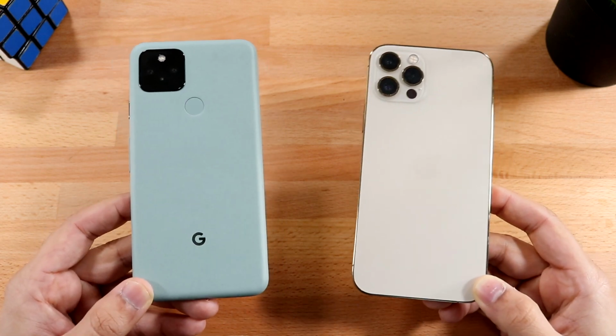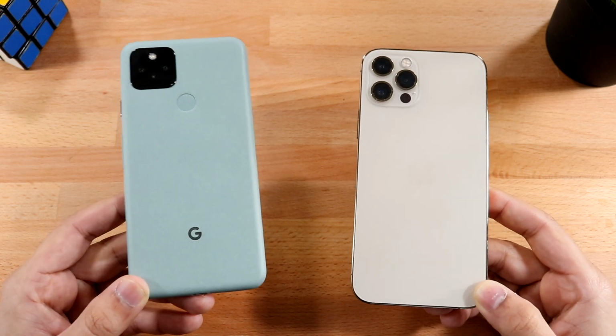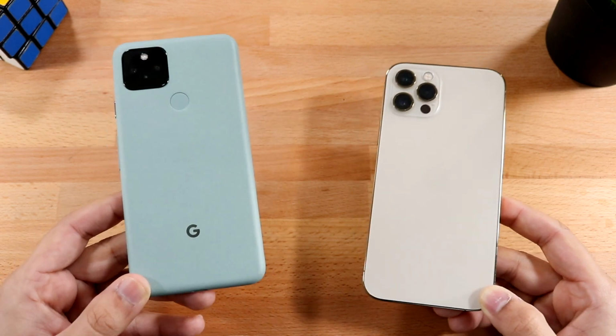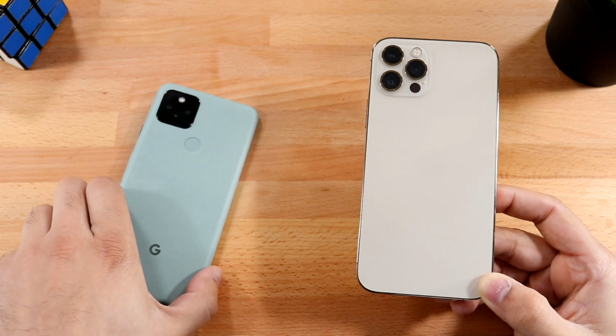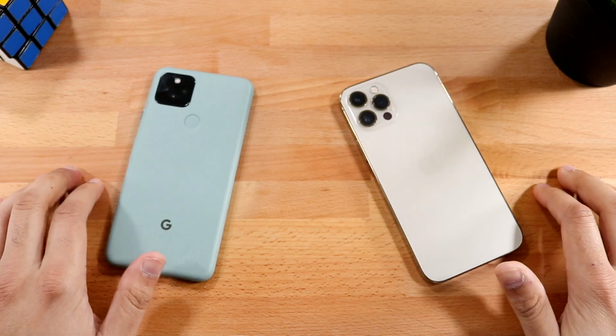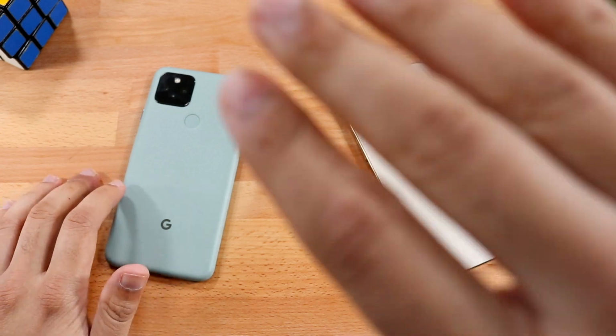Now we'll go ahead and do a speed test between both of them. The Pixel 5 has that Qualcomm Snapdragon 765G chipset, an octa-core CPU with 8 gigabytes of RAM, whereas the iPhone 12 Pro has that Apple A14 Bionic chip inside of it with 6 gigabytes of RAM. So let's go and see which one is the faster phone between both of these.